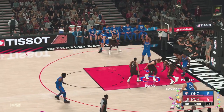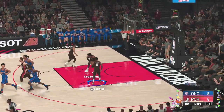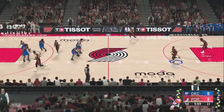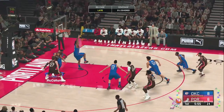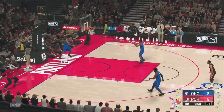Hit the floater. Offensive rebound. Brown makes it off the glass. And a nice job here early of establishing an inside presence. The Trailblazers have gone 3 of 4 from the field to start out the game. And it's McCollum off the drive. And he banks in the layup. McCollum's got his second bucket.